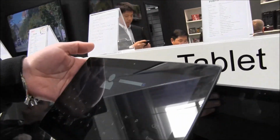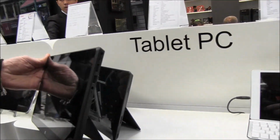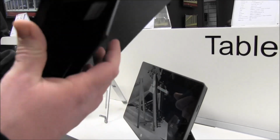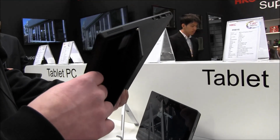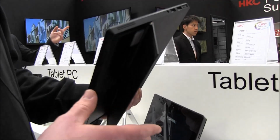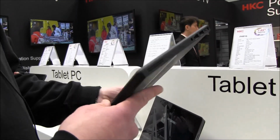Just a Surface Pro, right? But this is the HKC Surface look-alike clone, and this is actually an 11.6-inch tablet. It's got the same stand on the back that doesn't really work as well as on the Surface, but this is, I guess, a pre-production model, so I hope they're going to do it better, if they're even able to sell it to somebody, because I don't think anybody's going to dare mess with Microsoft on the trademark side.